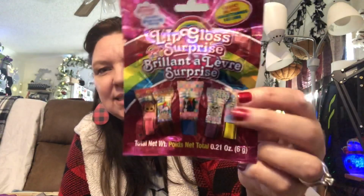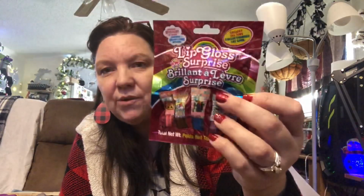Then I love this lip gloss surprise. It's a brilliant lip gloss, so it's for kids. I got it for my niece. I don't know which lip gloss is in it. It's going in her stocking that I'm making her.